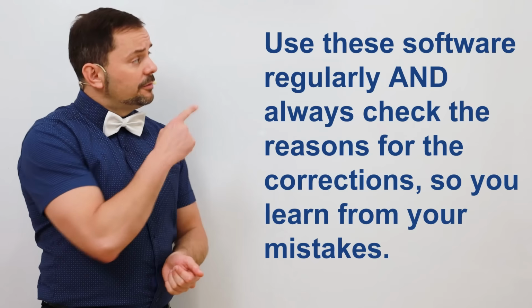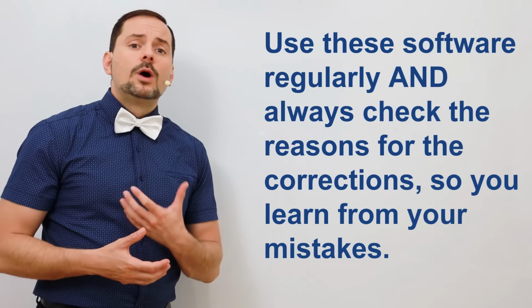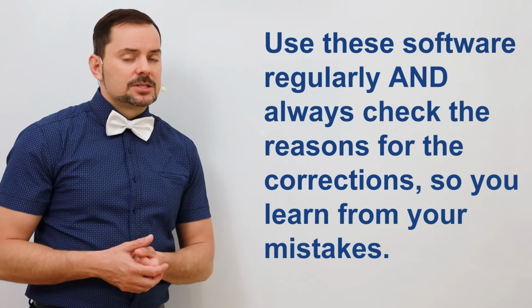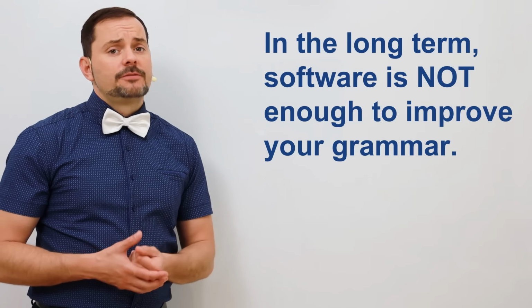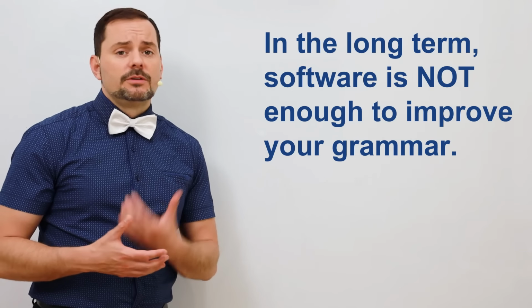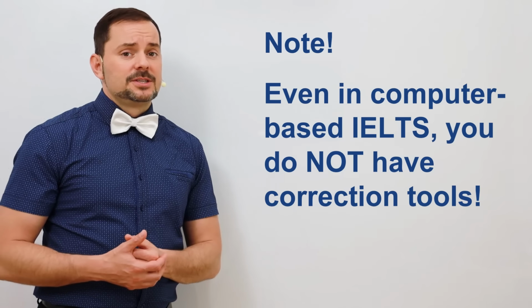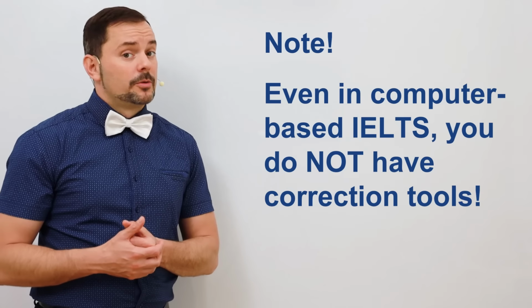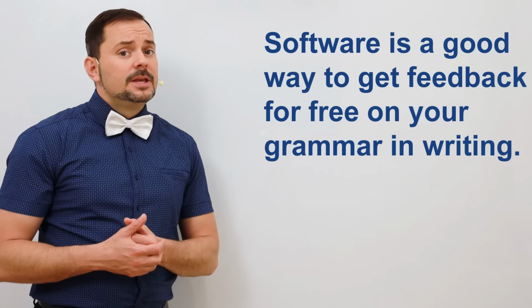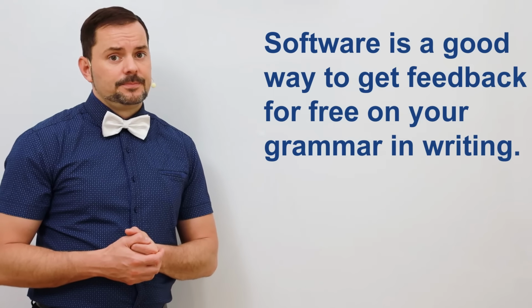Importantly, when the software corrects your grammar in writing, then check what the mistake actually is so that you know not to make it in the future. In the end, you can't rely on software in the long term to produce effective writing. And of course, this is not available for you during the IELTS exam. Even in the computer-based exam, you don't have spell check or grammar check. But it is a nice way to get some feedback, potentially for free.